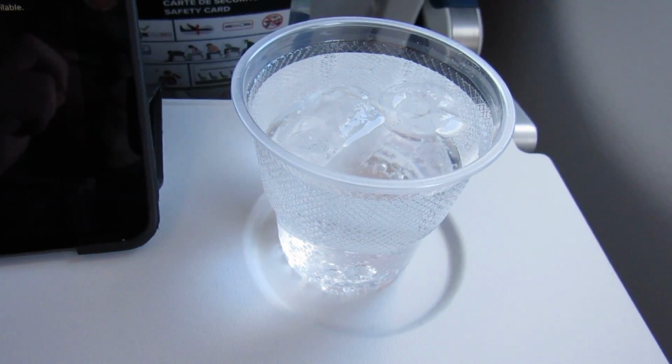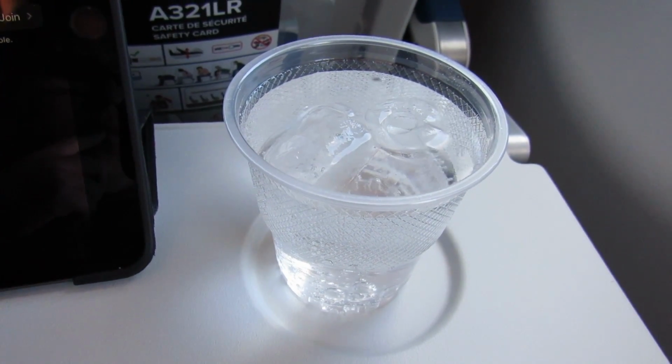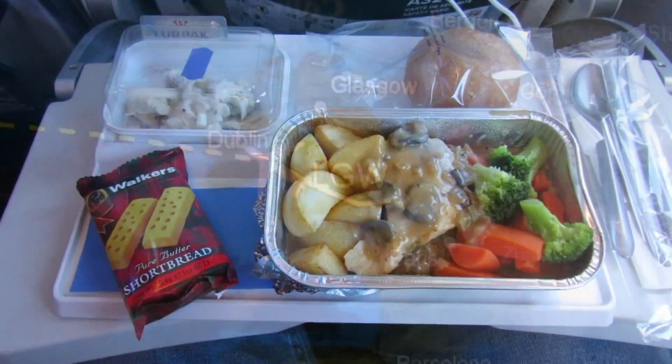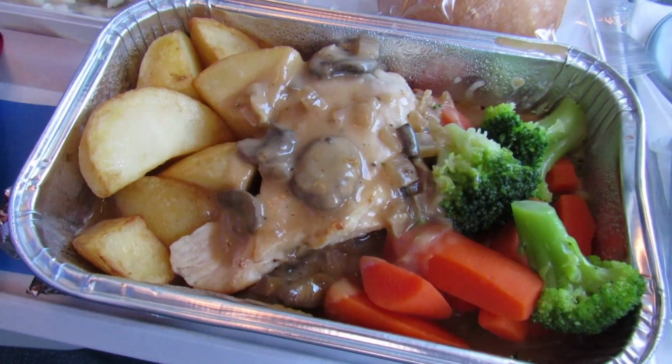So, to begin the meal service, the crew passed around the cabin and offered us a multitude of hot, cold, and soft drinks. I went for Sprite. And just after that, the crew handed out each passenger one of the 2 free hot meal options. It was either fish or chicken, so I went for the safer second option.